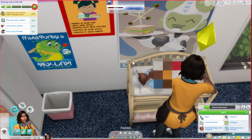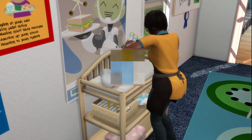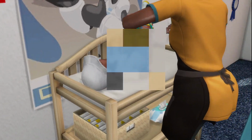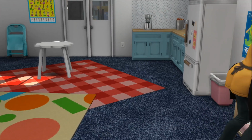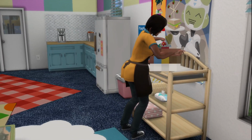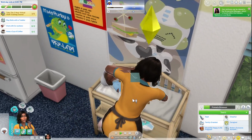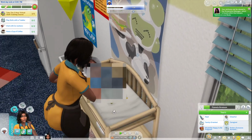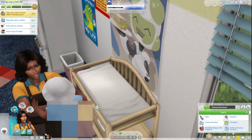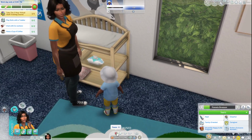Of course, I do wish this was for the actual babies. You know, I had to take my little pictures, but I love this. I love that you can basically just change your toddlers like you should. Imagine doing this as a stay-at-home mom, or just a mom in general, changing your child in the morning. Like, y'all already know if you've been on the channel that I love family gameplay. I love anything that has to do with expanding a family story. So this changing table is definitely adding that.